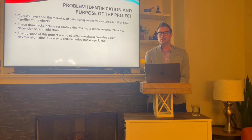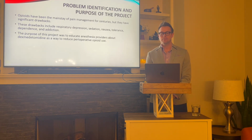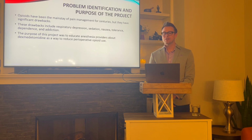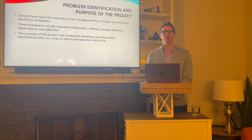Opioids have been the go-to medication for pain management for a long time, but they come with a number of side effects. These side effects can be serious and even deadly. This project aimed to educate anesthesia providers about dexmedetomidine, or Precedex, a medication that can be used to help reduce opioid use without causing any of these harmful side effects.